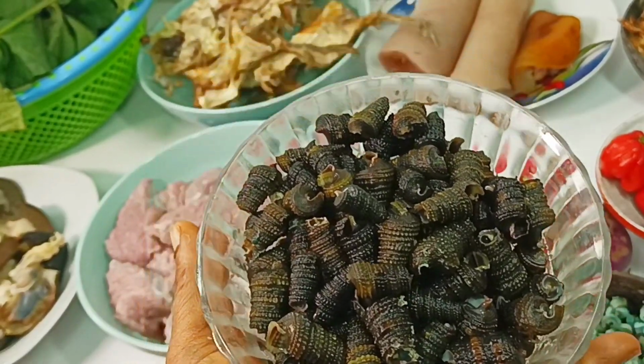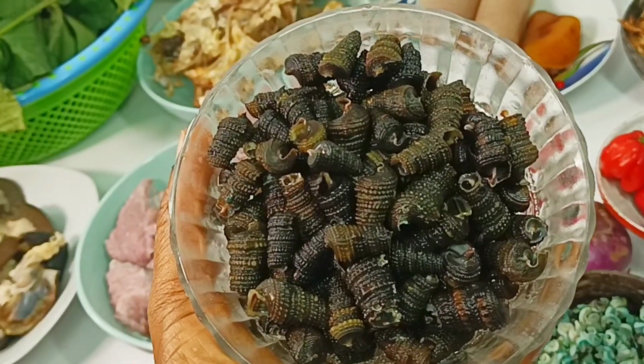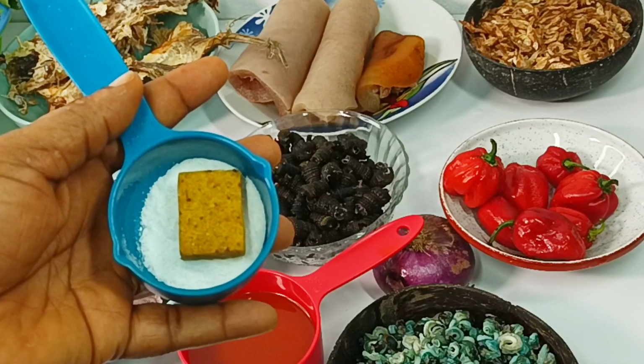These are some of the things we are using. These ones are periwinkles in the shell. If you do not like the shell, you can use the ones out of the shell. But this is very, very nice for you to use.